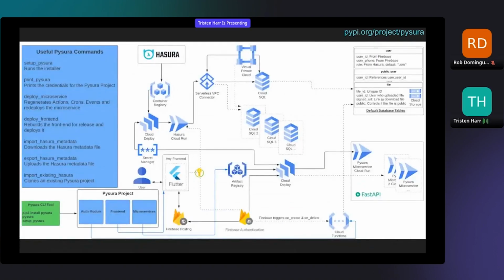Pysura can do lots of useful things for you after the installer is done. One of the most useful things is the print Pysura command, which will print out your project's credentials to the console, making it easy to access Hasura, your microservices, and your website. If you add a new action, event, or cron in the Hasura console, make sure to use the import Hasura metadata command, and then run deploy microservice, which will regenerate new actions, events, and crons, and deploy them. After you update an action, event, or cron, you can run deploy microservice again, and your changes will be live.